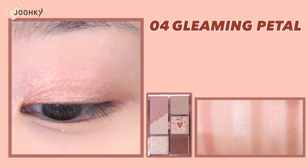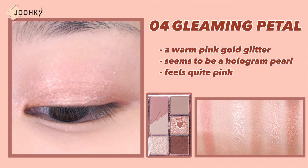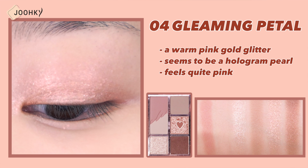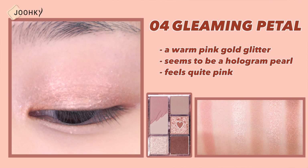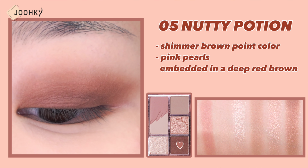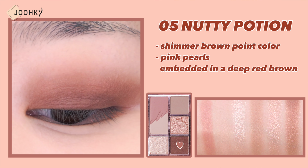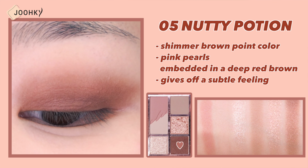Number 4 Gleaming Petal is said to be a warm pink gold glitter. It seems to be a hologram pearl that feels quite pink. Number 5 Nutty Potion is said to be a shimmer brown point color. Since it has pink pearls embedded in a deep red brown, it gives off a subtle feeling. Overall, number 2 Rosy Haze feels mute, but since it's not too much, the palette seems to be a collection of very nice rosy colors for daily use.